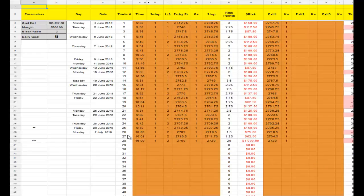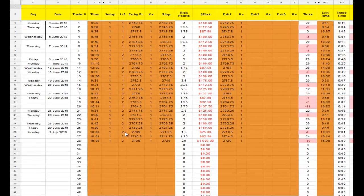Now, two bias trades today, and you can see here, got short at 2709. Got stopped out. The stop was 10.5, for -6. Then got short again at 2710.5. The stop was 11.75, so a bit smaller. Both stops were pretty nice, and got out at 2704.5.